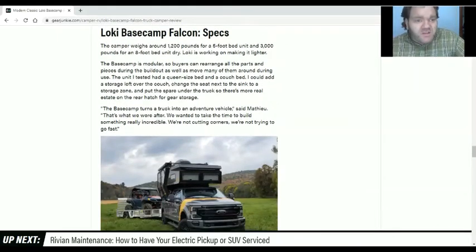Here are the Loki Basecamp Falcon specs. The camper weighs around 1,200 pounds for a 5-foot bed unit and 3,000 pounds for an 8-foot bed unit dry. Loki is working on making it lighter. The Basecamp is modular, so buyers can rearrange all the parts and pieces during the build out, as well as move many of them around during use.